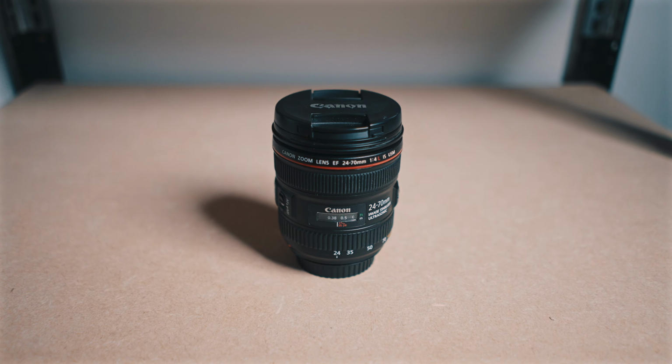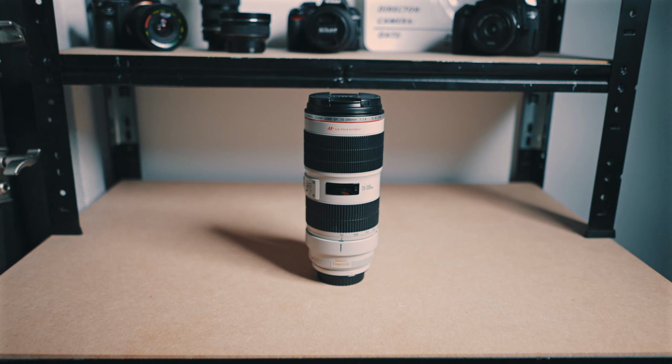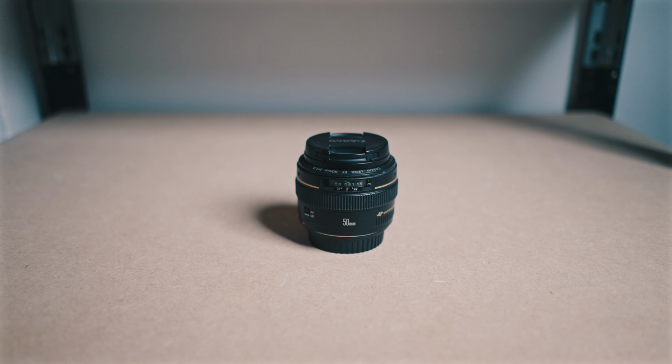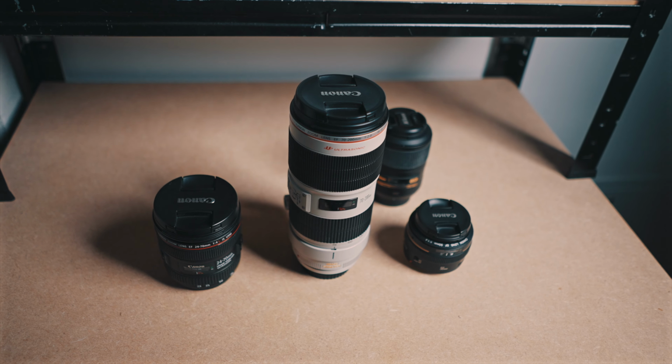Choose a zoom lens if you need versatility and convenience, you're shooting events, sports or documentary style content, you're on a budget and need an all-in-one solution. Choose a prime lens if you prioritize image quality and creative control, you want that beautiful background blur and excellent low light performance, and you're shooting cinematic films or artistic photography.